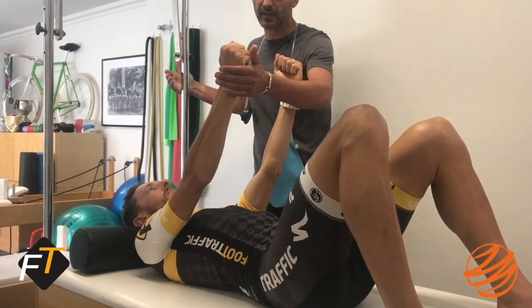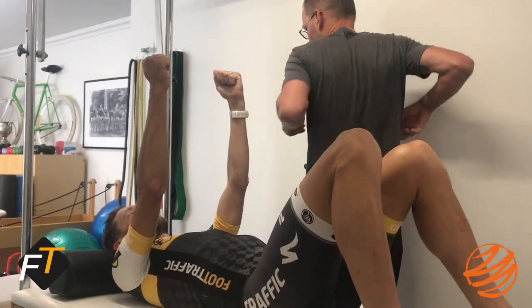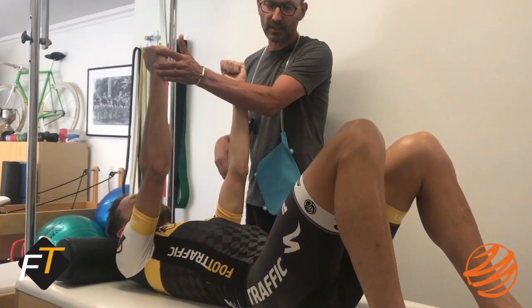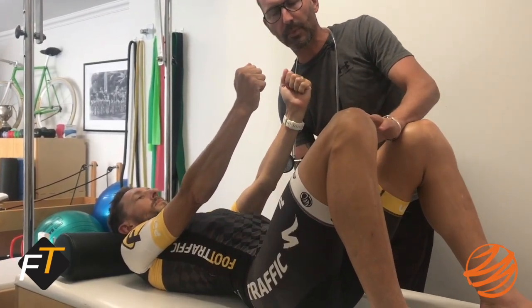Now, I'll explain in a very brief manner. Your lats come down and attach down through here. As your lats fire, if your core doesn't turn on, so push against me, if his core doesn't turn on, he's going to arch his back, and the body doesn't want to do that.